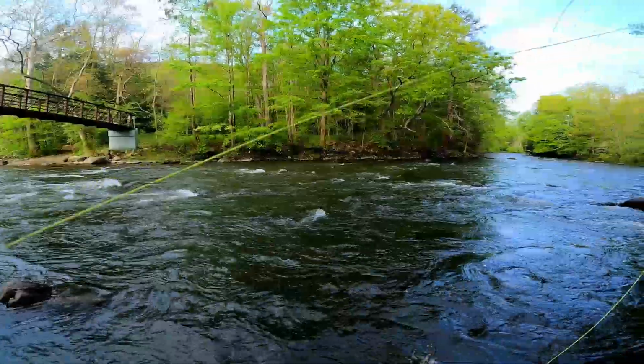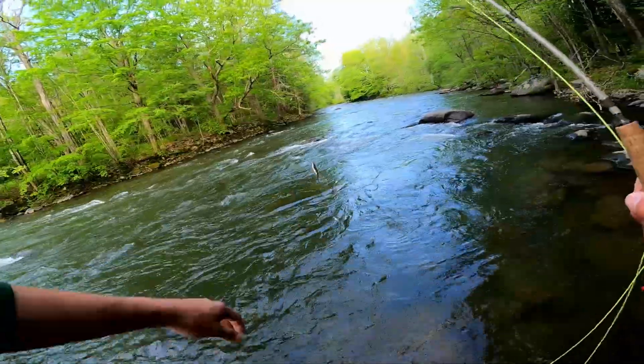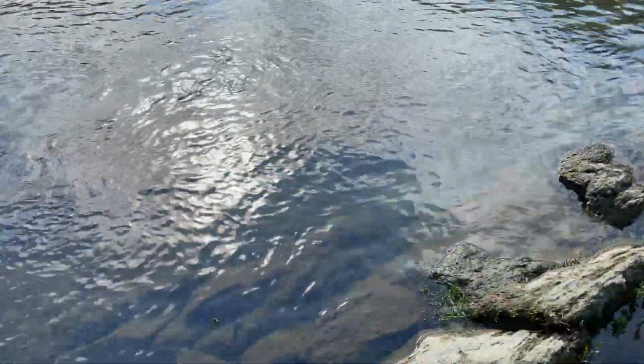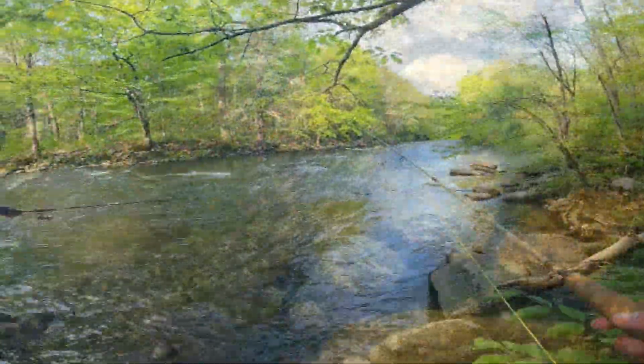My feet. There he is. A little smallie. Yeah, the seam between the slower and the faster stuff there is pretty much the area you want to target.